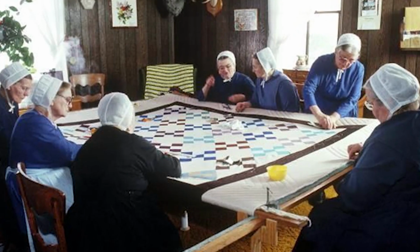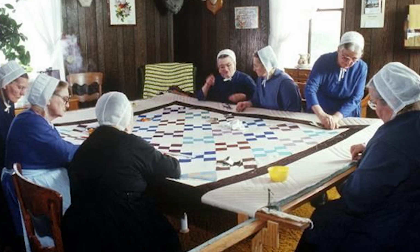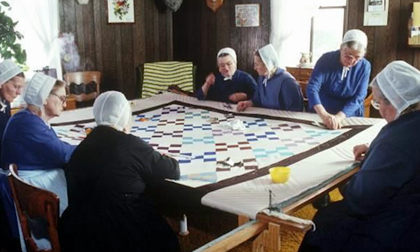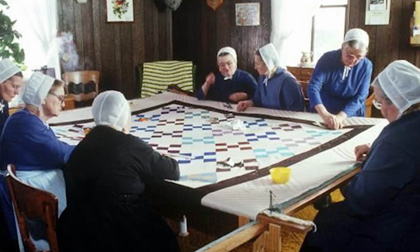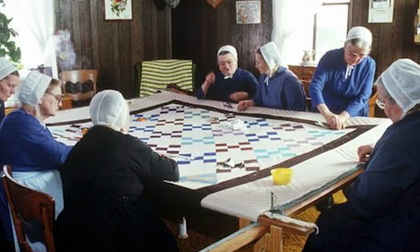This is especially common during quilting bees, where multiple people work on the same quilt. The warmth of the shared activity combined with the physical effort creates an environment that feels both productive and comfortable. Even meals are an opportunity to generate and share warmth.